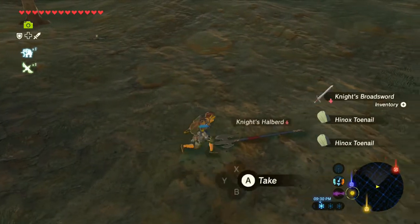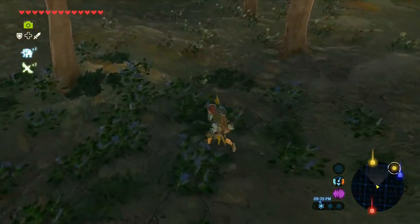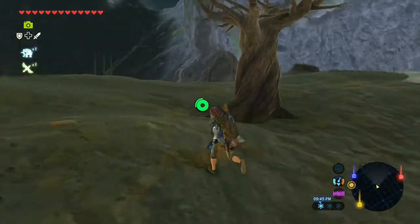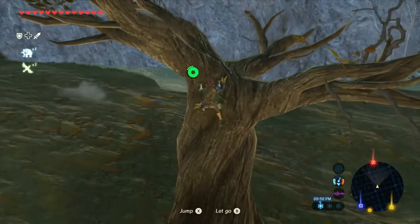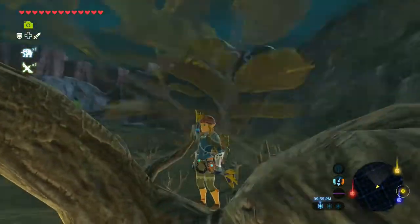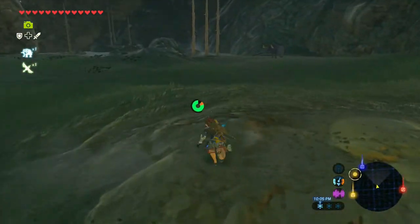Knight's broadsword. Halberd. Knight bow. Huh. Interesting. It's not here. Weird. I mean, this certainly fits the criteria. It is a valley of dead trees. I mean, it's in a valley, and this is full of dead trees. Didn't seem to quite fit the criteria.